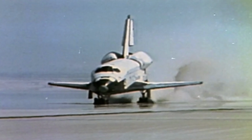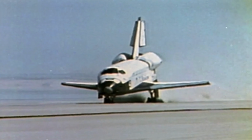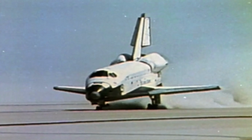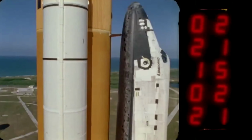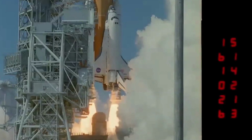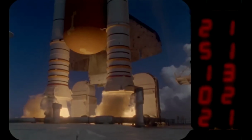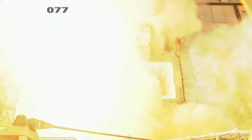This meant it could start earning its keep, and NASA had big plans for its new launch system. But some were arguing that things were happening too fast. New aircraft had to accumulate thousands of safe flights before earning operational status. Over the next 3 years, Challenger, Discovery and Atlantis entered service, with the new shuttle fleet's primary objective being the deployment of commercial satellites. However, launches were nowhere near approaching the one per week figure claimed during the shuttle's design phase.